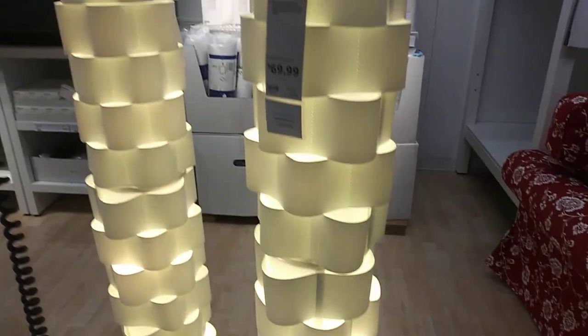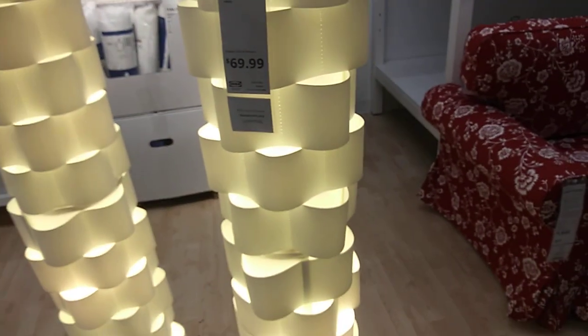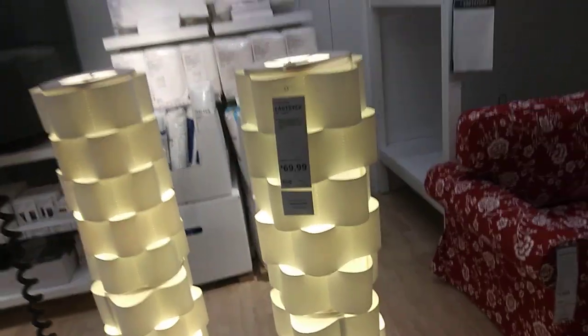I like these lamps. $69.99. They're about 5 feet tall.